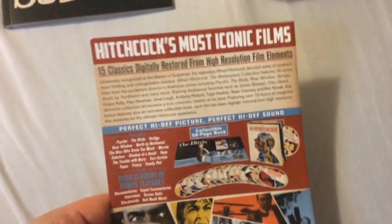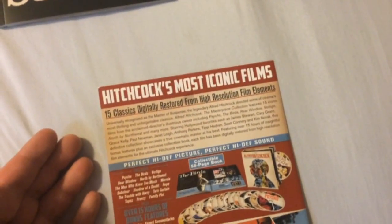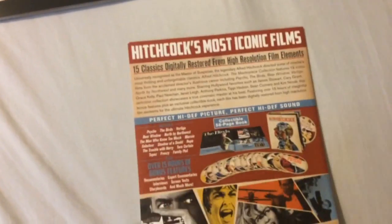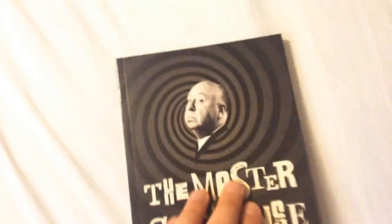So let's take a look at this booklet. Well, this is the paper that's actually behind the packaging. It just basically describes what's included, of course. 15 classics digitally restored from high resolution film elements. But to be honest, not all the films are digitally restored. A few of them are, but not all of them. Especially with that one film, I think it was called Family Plot. It has like the worst transfer you can imagine on Blu-ray. But let's go ahead and take a look at the nice booklet.